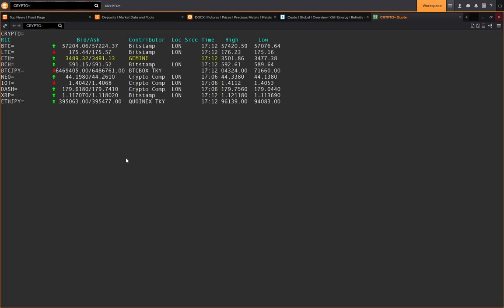Crypto is the rates, and you get this kind of old looking screen here that will show you the live prices. Now these are not delayed. You can see the price of Bitcoin currently 57,200 and moving very quickly.